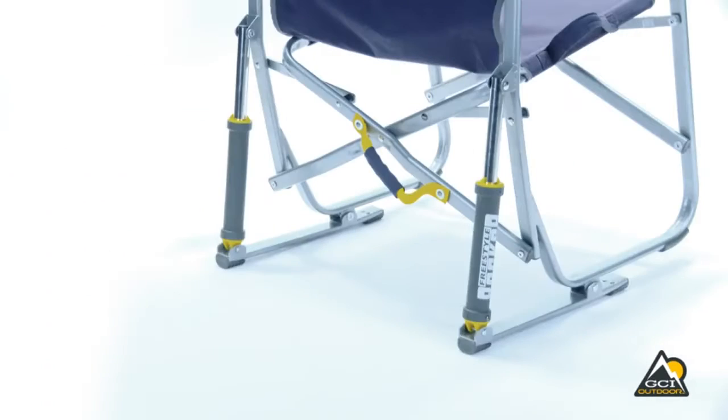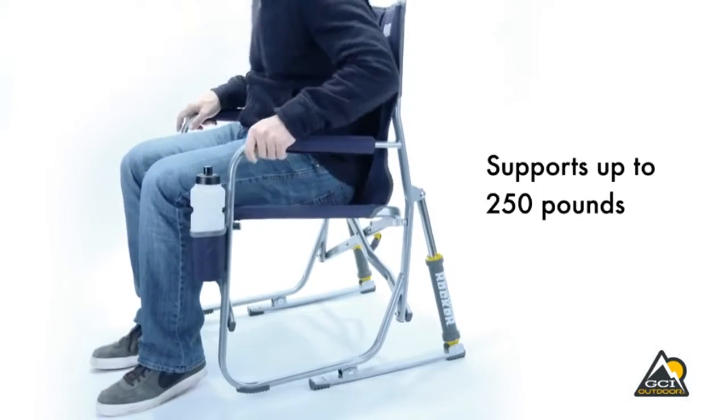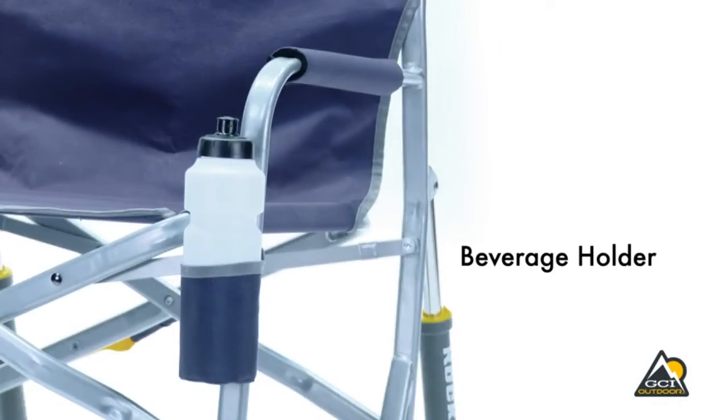The Freestyle rocker is constructed of sturdy powder-coated steel that supports up to 250 pounds. Other features are padded armrests and a convenient beverage holder.